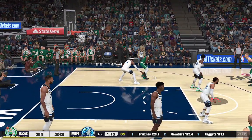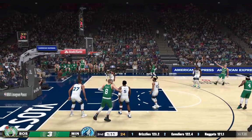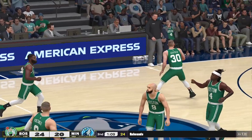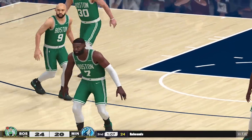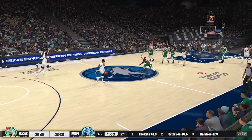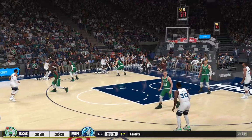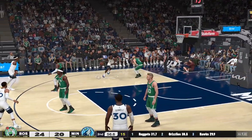6 to shoot. Pass to Hauser. The 3-ball sinks the three. Hauser's got his first 3 points of the game. The playmaking of Brown continuing to evolve. Nice dime there. Outside McDaniels. Here's Edwards.